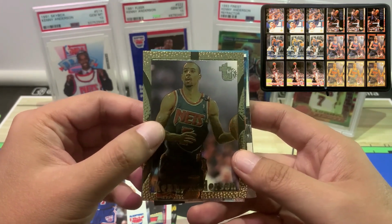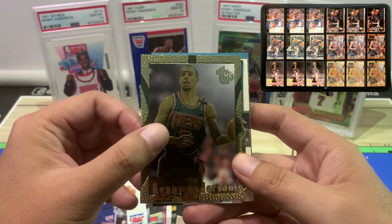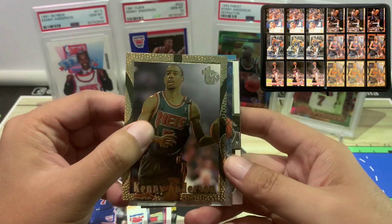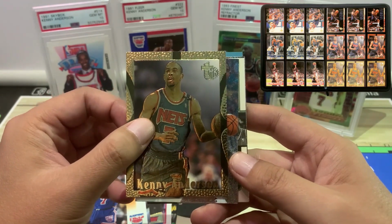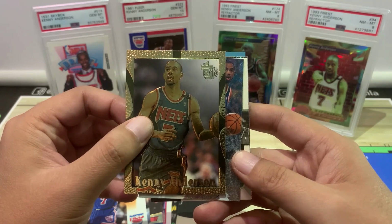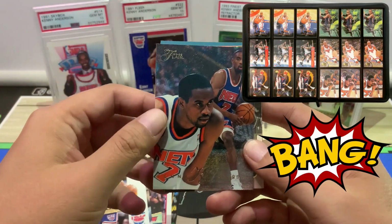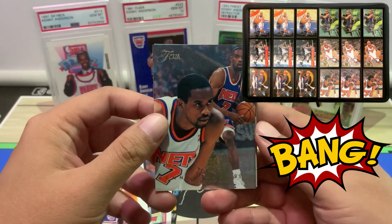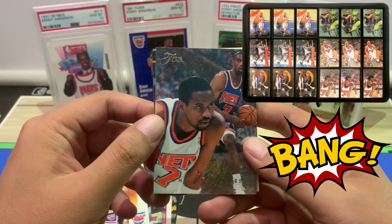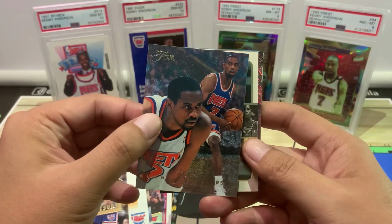I forgot to mention, I'll be flashing what they actually look like while they're in the album to the right of the screen. So you'll see how they look when they're all together in triplicate form inside the album. This one is, again, one of the higher end cards during that time. This is the Flair Showcase while he was still with the Nets. Always a really nice card.